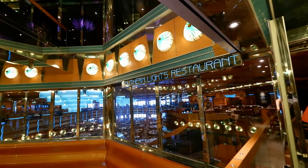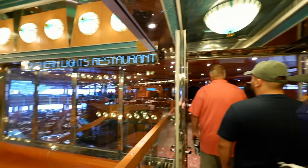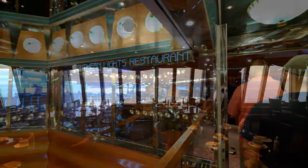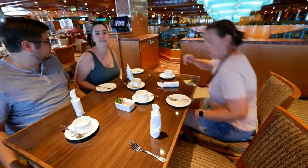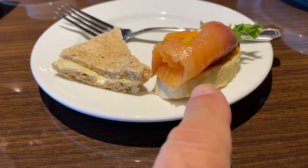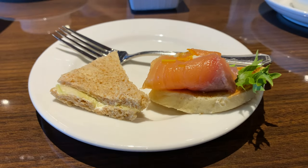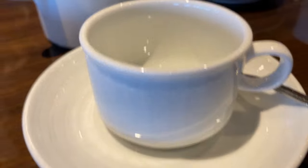It is our first tea time, so you just show up at the right time and grab a seat. Let's go. All right, we're close to the window. We have a table for four, and it is set for tea. All right, first round, we have cucumber and then a salmon on a little toast. Toasted. Interesting. And then we got our pots with hot water. And I like the cup here.